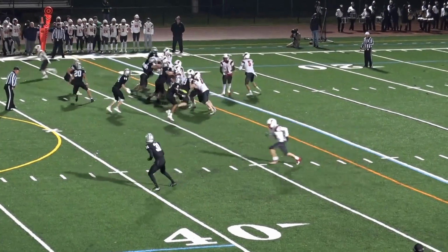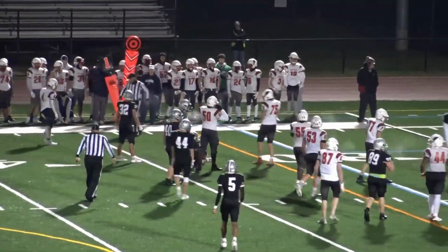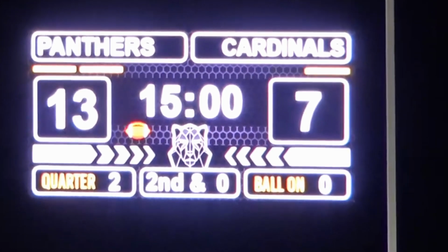With a minute left in the first half, the Cardinals try a quick pass, but Curtis knocks this one down and the Panthers go into the half leading by 6. But the second half opens with our second Play of the Game.